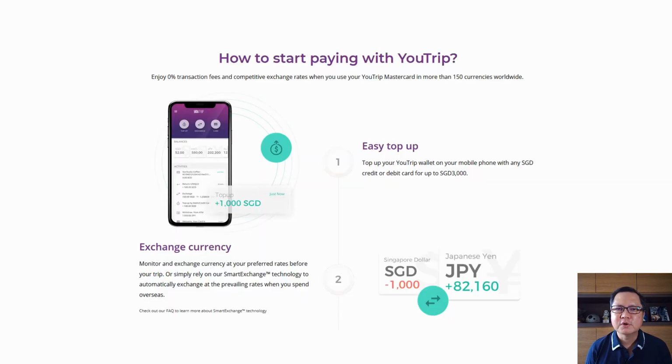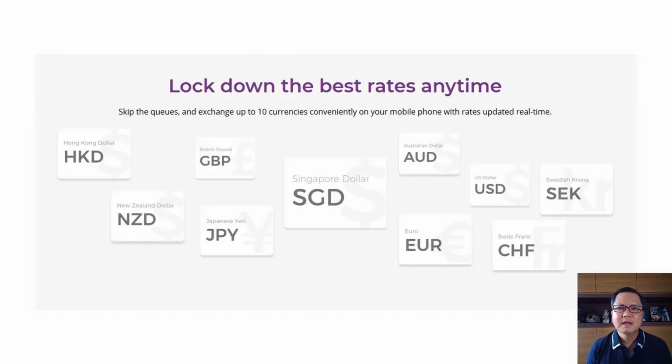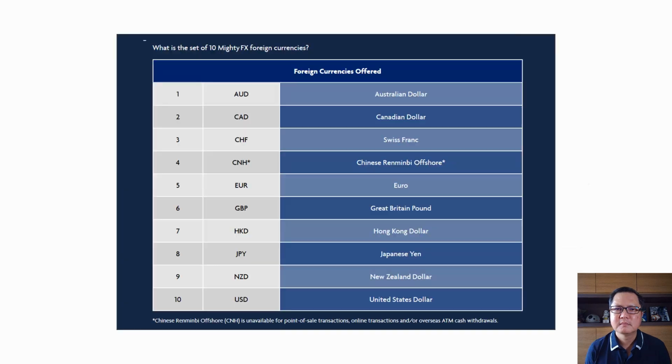For YouTrip, you use your Singapore dollar credit card or debit card to top up into their stored value account. And from there, you can choose to spend directly on a foreign currency or also make an exchange into a foreign currency as a stored value. These are the 10 currencies in YouTrip that you can store with. In other words, from your Singapore dollar account in YouTrip, exchange to any of these at your target rate and then spend from here. MightyFX has more, up to 11 currencies. The major differences would be the Chinese renminbi and the Canadian dollar, whereas YouTrip has a Swedish krona. So if you need either of these, then go with the respective cards.